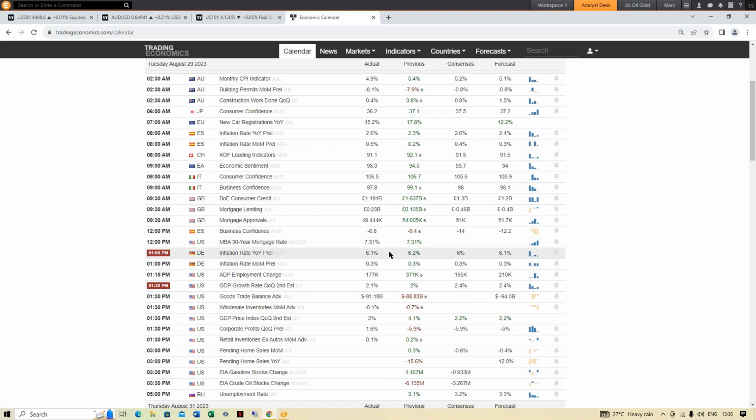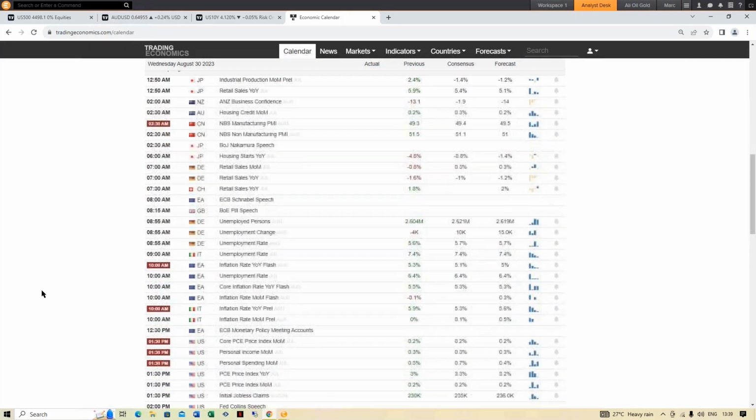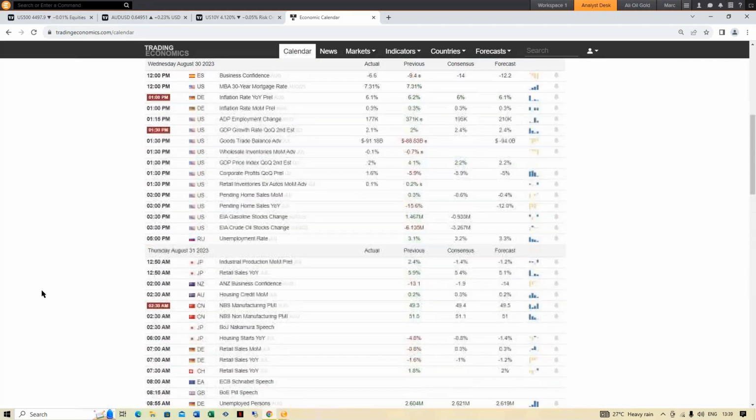German inflation, as I said, 6.1%, slightly higher than anticipated, causes some upside pressure on the euro, which is also a bit of downside pressure in the US dollar. Plus then ADP employment change. So after those new job openings figures yesterday, and follow through today with some weak employment figures, couple that with some weak GDP figures, which will reaffirm bets that the Fed are not going to hike interest rates again at their next meeting. That brings us into PCE tomorrow and also into NFP on Friday, which, if those figures come out, should be negative for the dollar, positive for stocks.